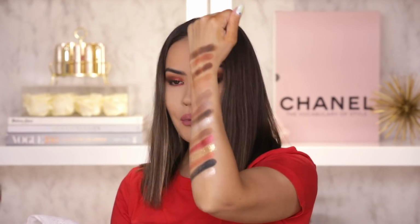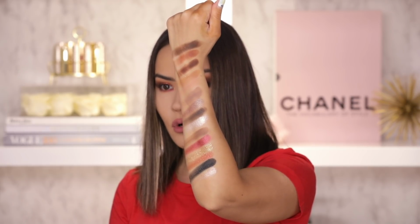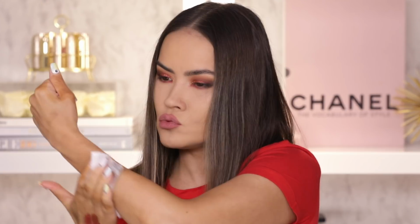Okay, I don't know about you, but I'm really impressed with those swatches. Every single shade that I swatched applied really, really great. They look incredible. I don't even want to remove them. That's the first time I've ever said that about swatches. They actually swatch very similarly to the Tati Beauty palette. And I would say the colors are also kind of very similar. So if you already have the Tati Beauty palette, you can compare and contrast.